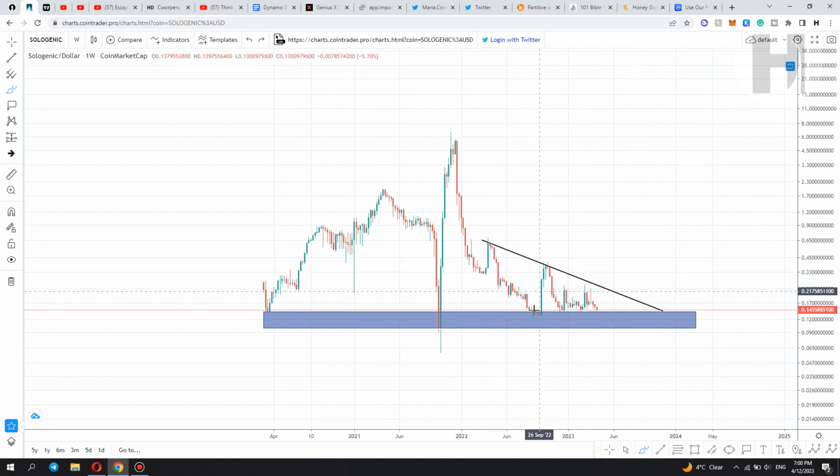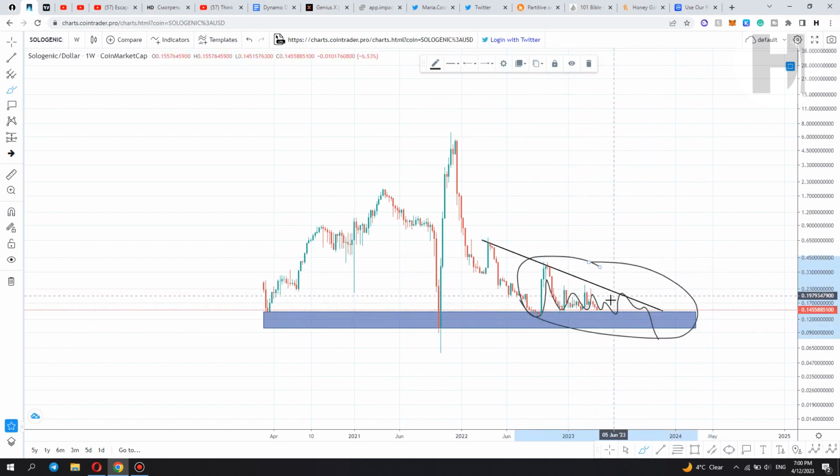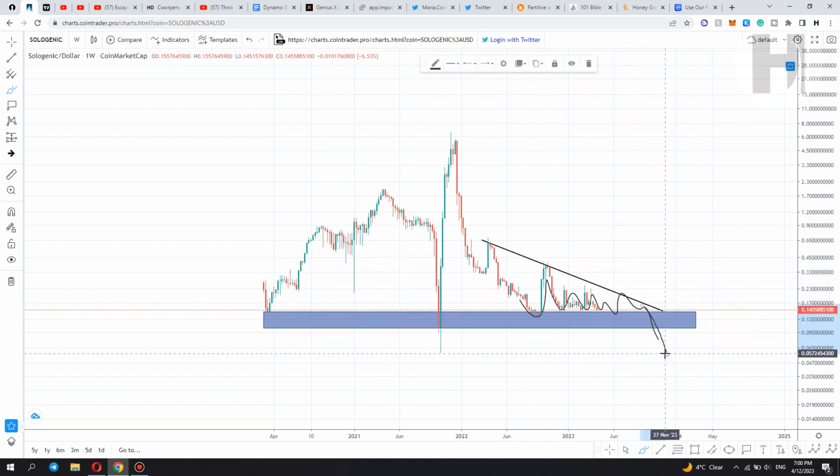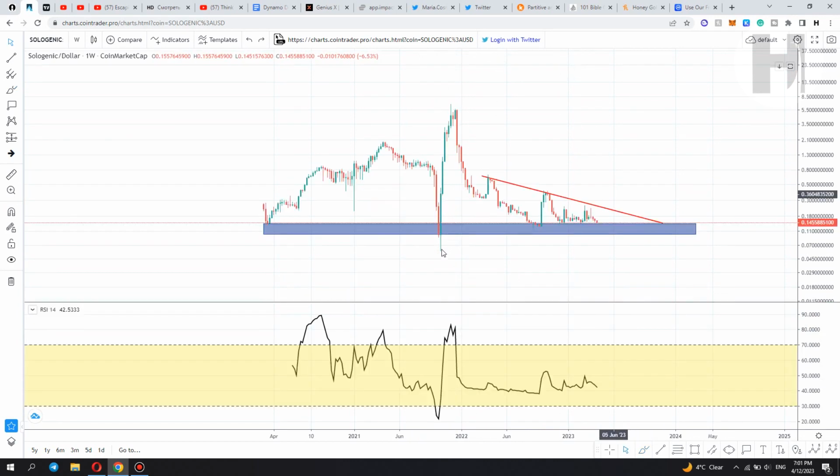But really, I don't like the way this is shaping up, because you're printing lower highs and you're bouncing off the same horizontal support. So in some instances, this would really count as a descending triangle, and usually you see breakdowns from there. So hopefully we don't lose this low that we printed in September. Hopefully we don't lose this 2021 October low. And yeah, that's pretty much everything that I have for the weekly chart.